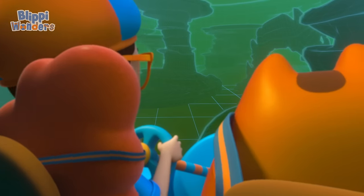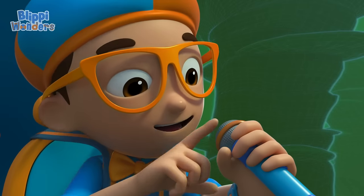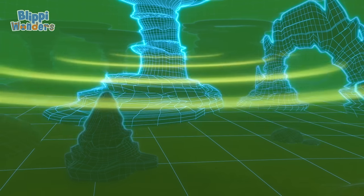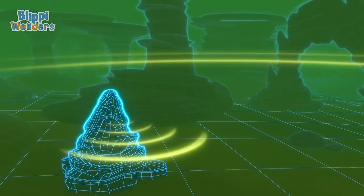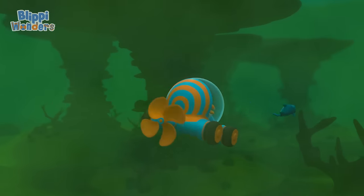Incredible! Amazing! Awesome! We should try making clicks like the dolphin. Look! The sound waves from the clicks are bouncing off the objects and coming back to us with information about how far and how big the objects are. Hey! There's the dolphin! We found her!